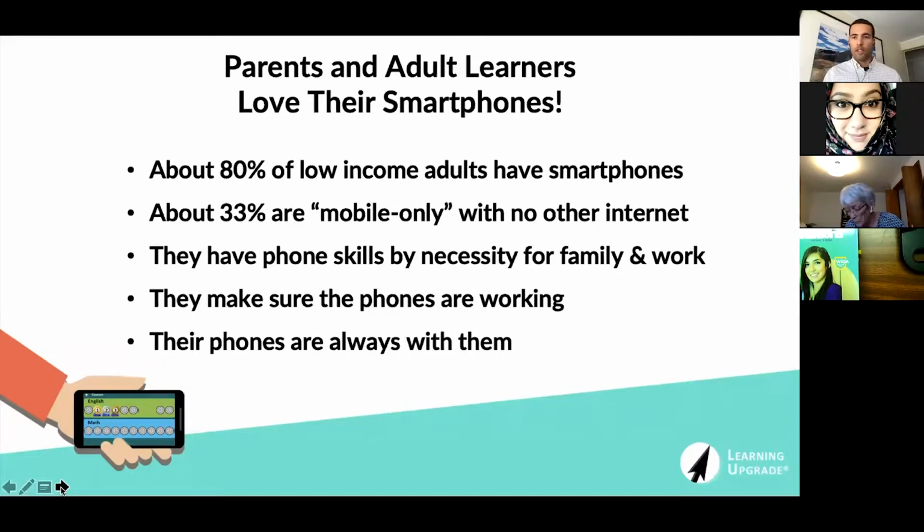It's not like a lot of us where we have our smartphones, we have our laptops, and we have our tablets. We can connect to the internet at work, we can connect at home. A lot of our adult learners, and this is a growing number, are mobile only. So they have their data plan, and then they utilize Wi-Fi throughout the day, and all of their connection goes through the smartphone.